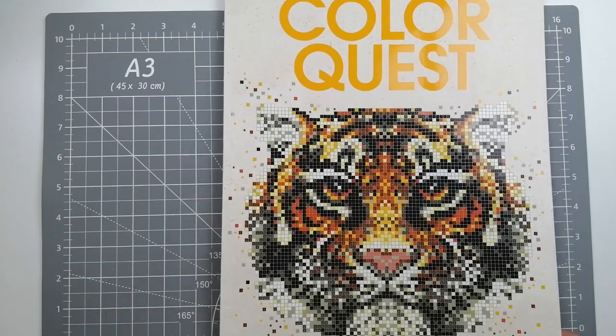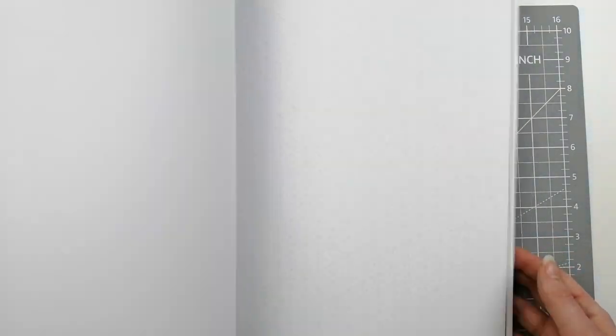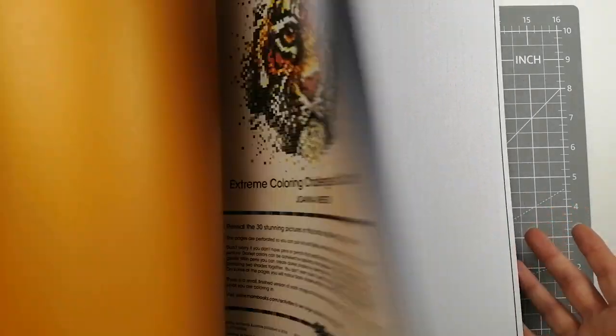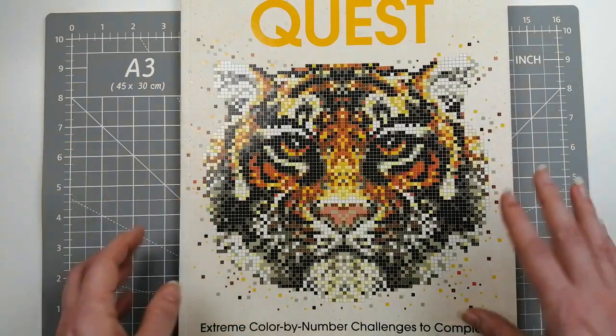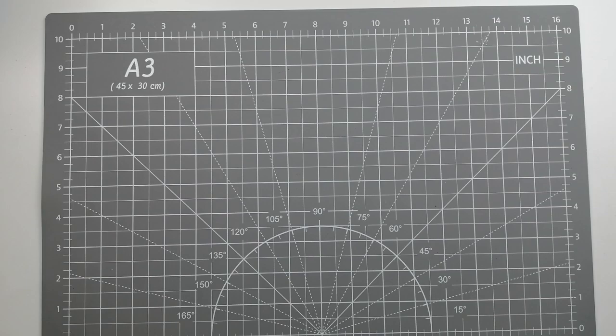And the same goes for this Colour Quest Joanna Webster book. I'll be honest, if I was going to keep one, it would have been this, but I have quite a few books similar to this that aren't quite on such a big scope, so I'm going to pass that one. I'm going to let it go.